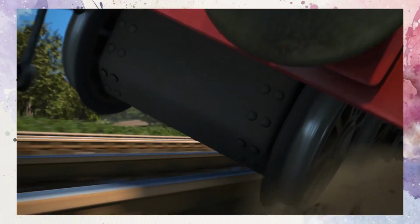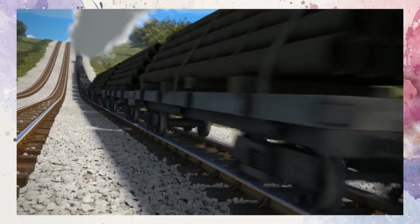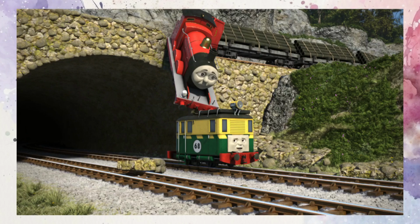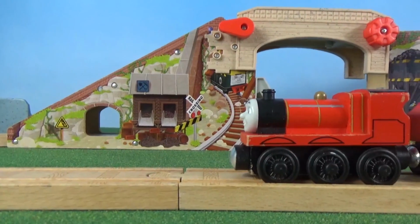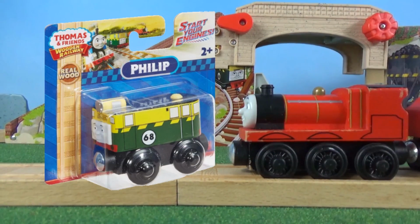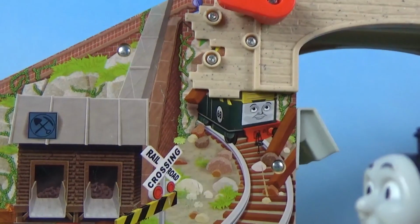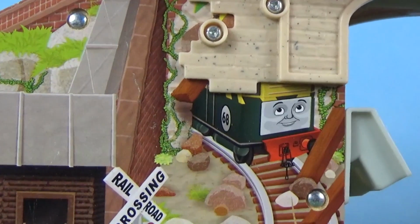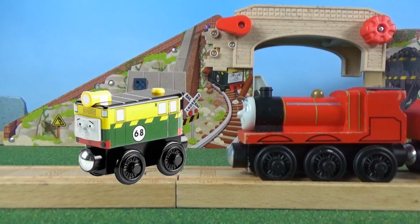Now this set is based on the season 19 episode Philip to the Rescue, and it's meant to be a recreation of James's runaway up until Philip saves him from falling off a bridge. The engine we get bundled with the box is James. While having him here is nice, I'm a bit disappointed that Philip wasn't included. I mean, he does save James at the end. I guess technically he's in the set in the form of a painting on the bridge, but I don't really count it, and frankly I think it's kind of silly. I mean, what would happen when you eventually get a Philip? You would be seeing double.